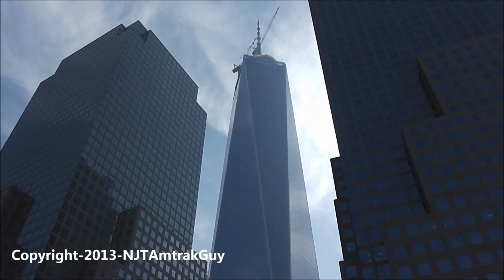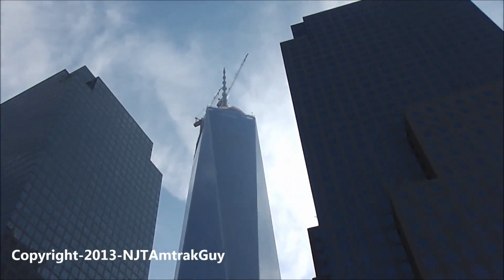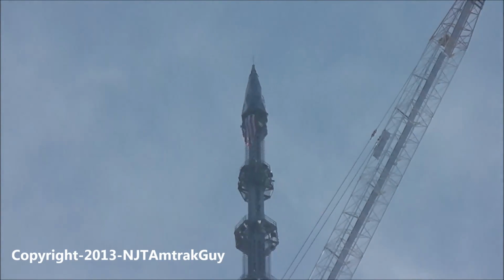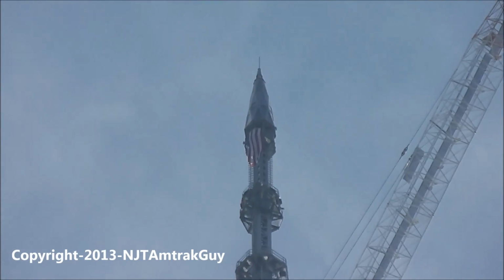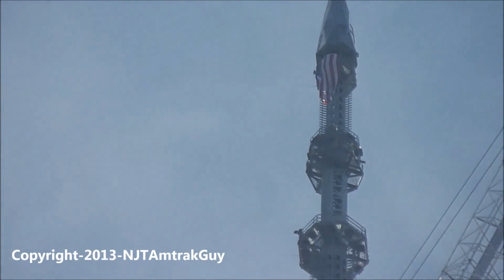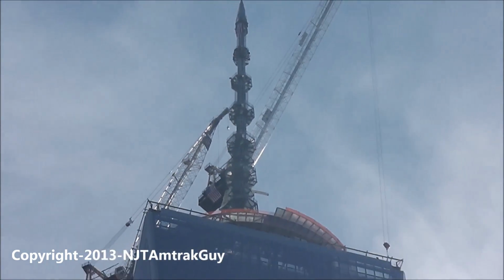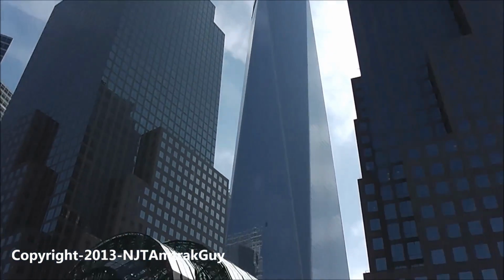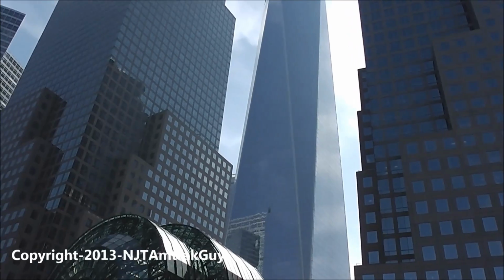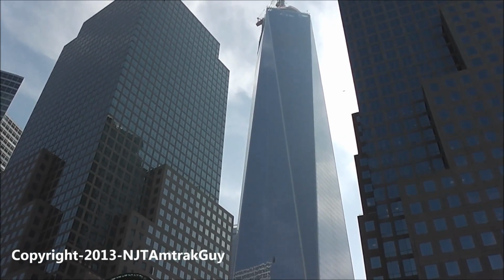Today marks a very significant milestone for this tower, as the top piece to the antenna has been installed. There it is. That is the final piece to the antenna. With that final piece being installed, One World Trade Center, the Freedom Tower, is now the tallest building in the United States. It is the tallest building in the United States and the Western Hemisphere.